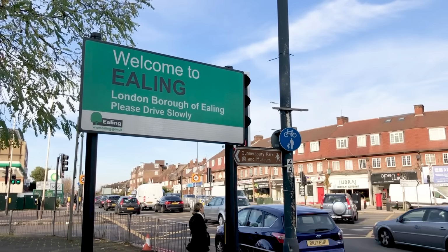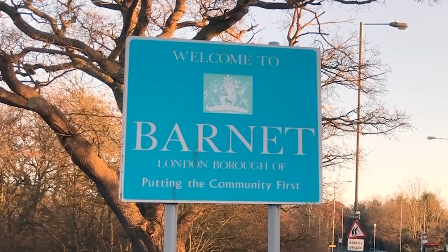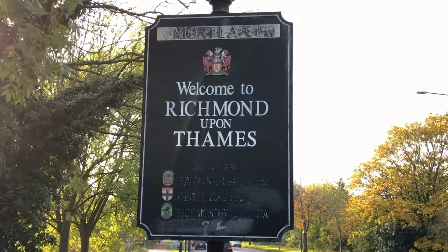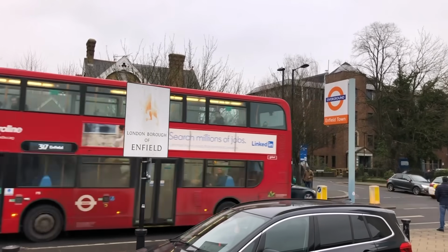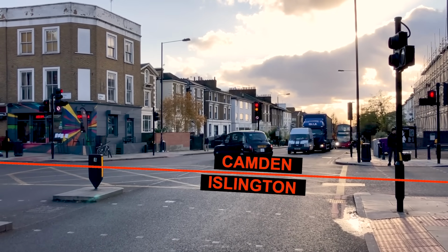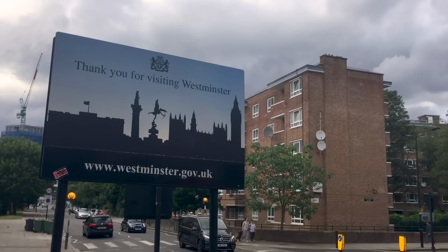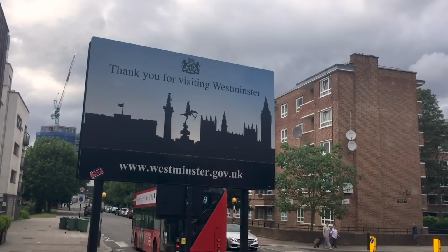You might walk past a welcome sign. This is where some boroughs like to show off with extra info, like the fact that they put the community first, or who they used to be twinned with before the names got scratched off. Enfield uniquely puts welcome signs outside their train and tube stations. And some boroughs don't bother at all. Camden and Islington are too cool to sell themselves, while Westminster is the only borough up itself enough to have massive goodbye signs when you leave.